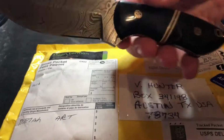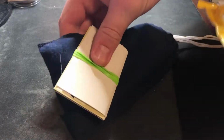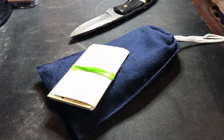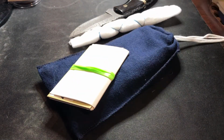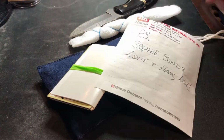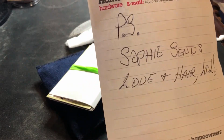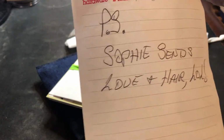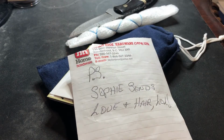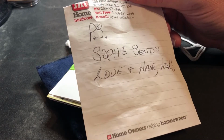So let's pull out the old Damascus steel with the buffalo handle, and let's get right into this. Oh, I can feel the weight in hand. And look at this bag. Dean, oh man, I'm super excited. All right, make sure I don't throw anything out. Yep, I would have. I got a note. I love it. Sophie sends love and hair. Love it, Dean. Hey, man, thank you so much. And thank Sophie for me. Just grab her and pet her down.